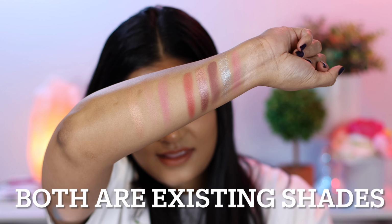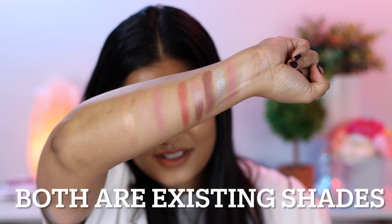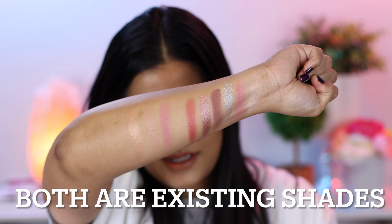And I would like to think that I'm really familiar with all of her blush shade names, but I'm not, so I'm not sure if these are existing shades. But if I have the time, I'll try and look it up and put it on the screen for you guys just so I can keep you informed.